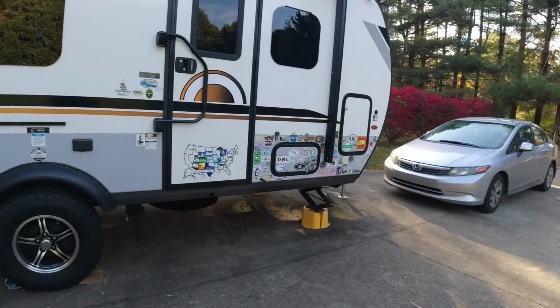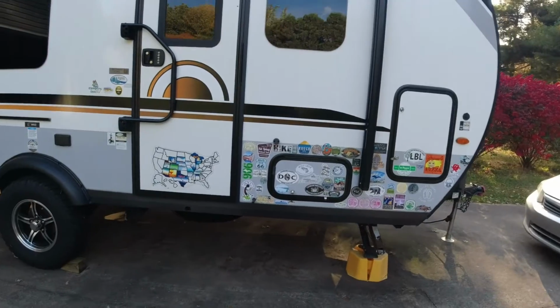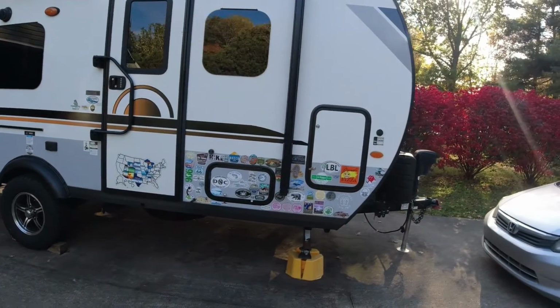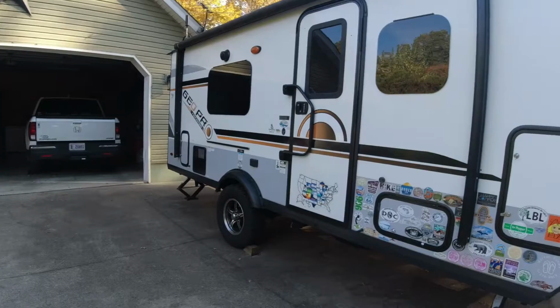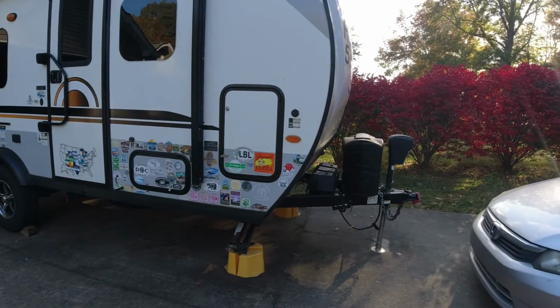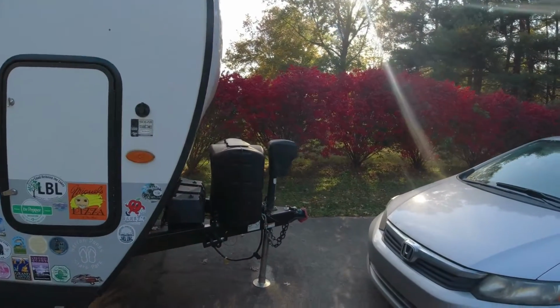Now the key here is you have to maintain a speed probably under 65 miles per hour. That just seems like a safer speed with this size camper with your Ridgeline, and it works out a lot better. One thing I will recommend is that you have a weight distribution hitch.